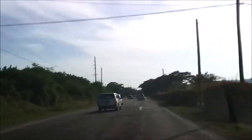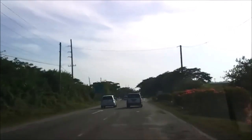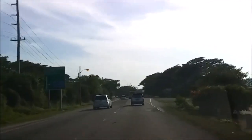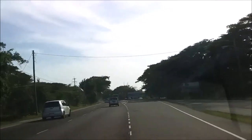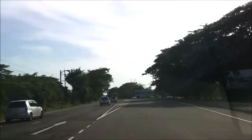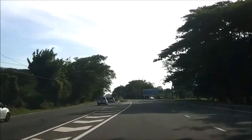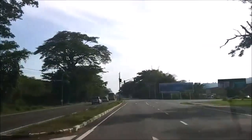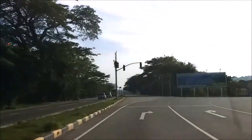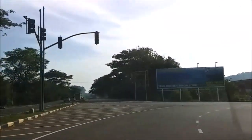But at least we can see into the future now. We know that we're going to have a beautiful road. So the little pain that we're going to feel now, well, for some persons, a lot of pain, will soon be gone, guys. It's for the greater good, and we all want our country to look beautiful. We all want to live in a Jamaica that is just beautiful.